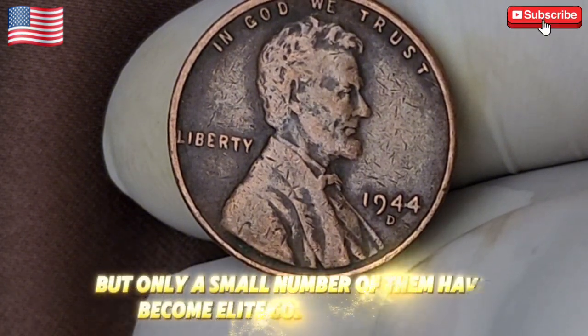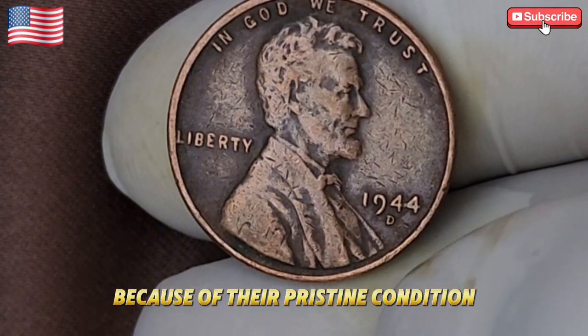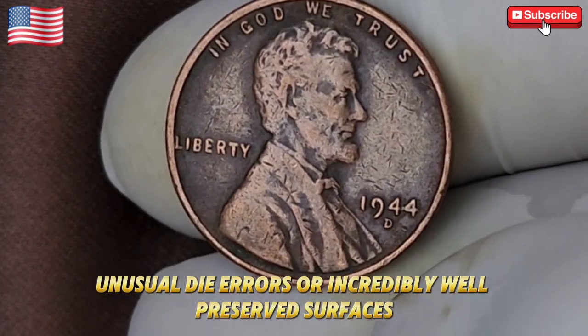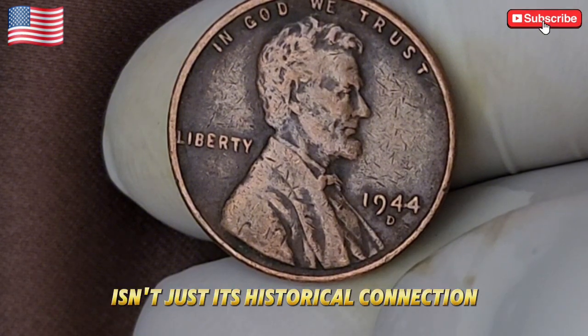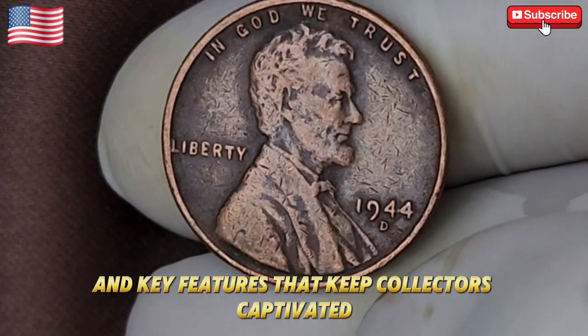But only a small number of them have become elite collector's items because of their pristine condition, unusual die errors, or incredibly well-preserved surfaces. What sets the 1944 Lincoln wheat penny apart from the rest isn't just its historical connection, it's the unique craftsmanship and key features that keep collectors captivated.